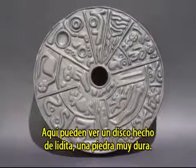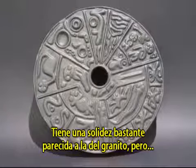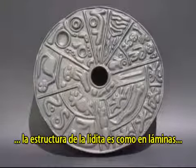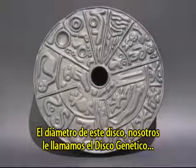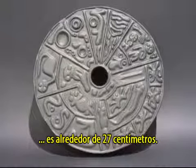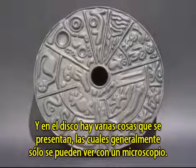Here you can see a disc made out of lyddite, a very hard stone. It's nearly the same hardness as granite, but the structure of lyddite is like leaves, so it would be quite impossible to make the same disc in our days out of the same material. The diameter of this disc, we call it the genetic disc, is about 27 centimeters. And on this disc you have several things presented which usually you can only see with a microscope.